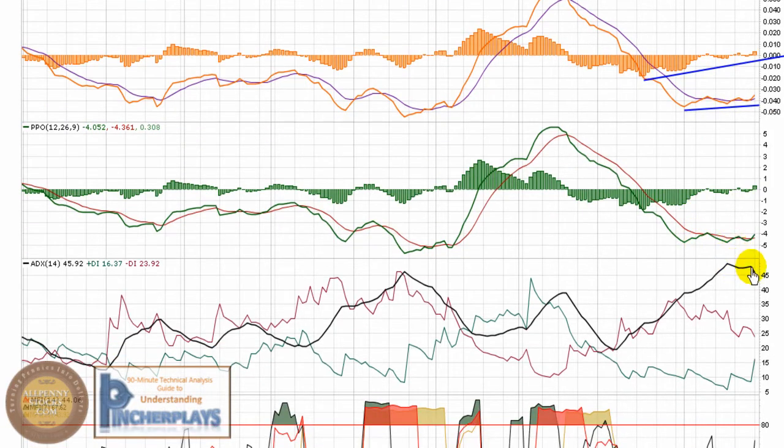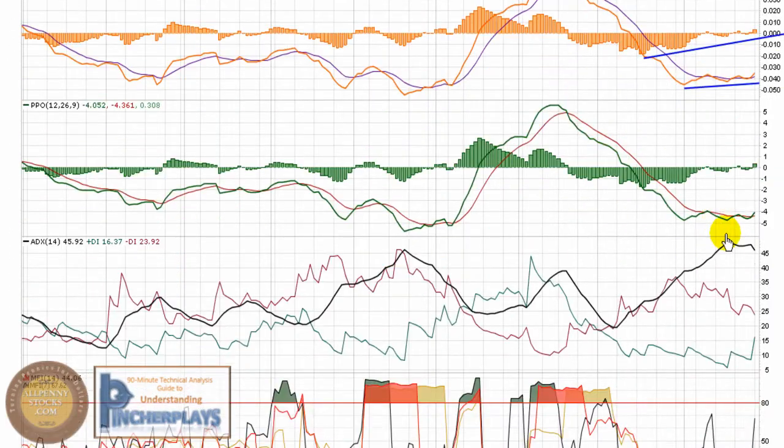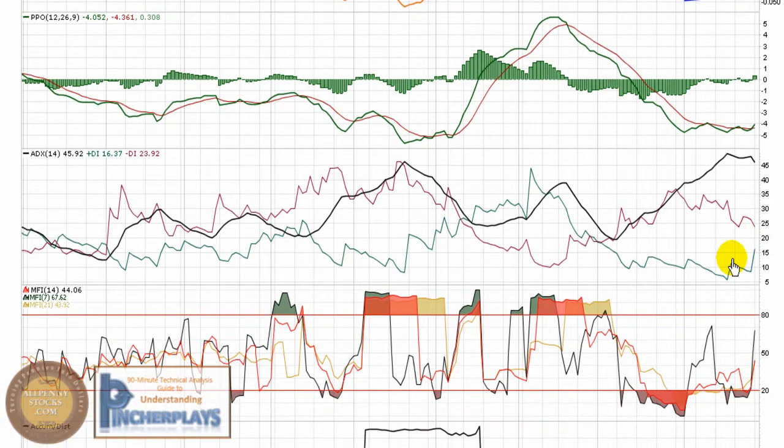Nice setup with the PPO as related to the ADX. Classic reversal sort of situation. You can see back through here, it had that same look, and that's when it got the big rise. So we're going to want to pay attention to that. The PPO is down around a historic low, around -5. Now we're seeing the hook of the ADX coming back down, showing that this downtrend is possibly losing some strength.